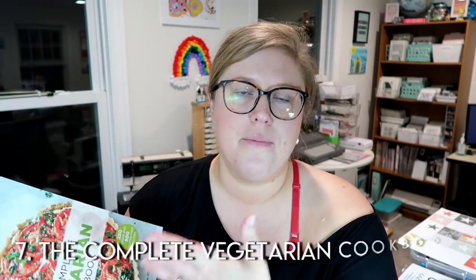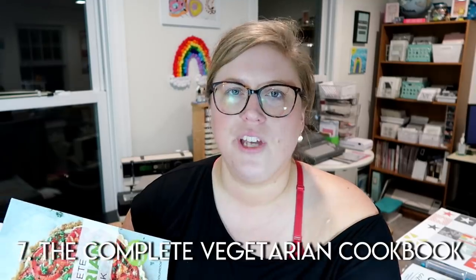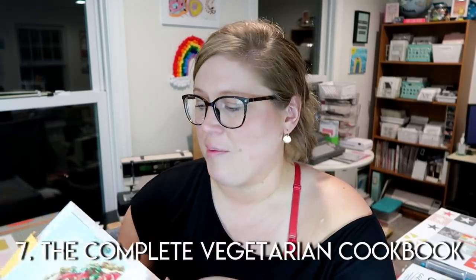Okay, so next up is another cookbook from America's Test Kitchen. And I have several of these complete cookbooks. So there are several different ones. There's a complete vegetarian cookbook, which I'm sharing with you here. There's also a complete Mediterranean cookbook. There's a complete vegan cookbook. I have all of them and all of them are fabulous.